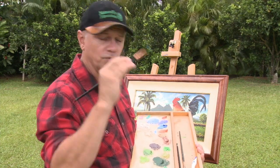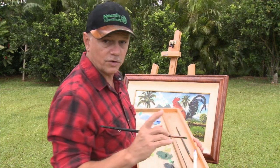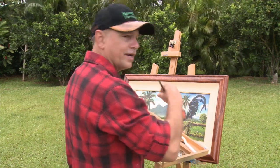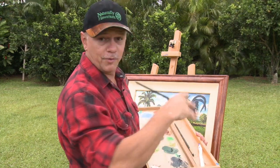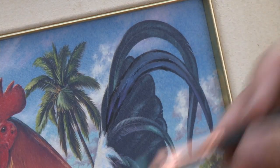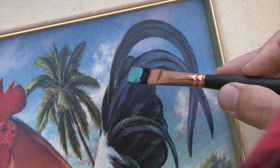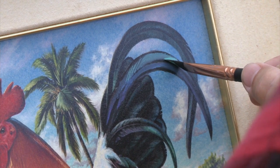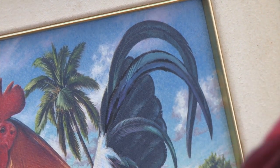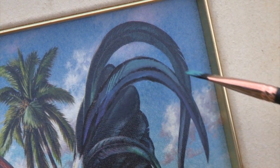You'll see those shiny greens on some of these rooster tail feathers. These long tail feathers, again, they're called the sickle feathers. They kind of grow out, they fall out, they get bit out, and the rooster regrows them. So here I am with my light aqua green color at the shiniest parts. And you see how the feathers fade from a purple to a blue to a green in color.